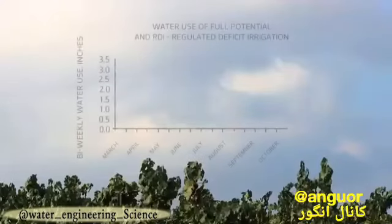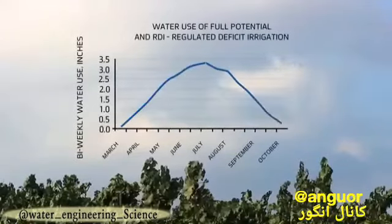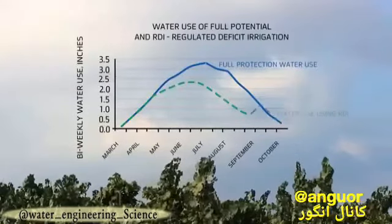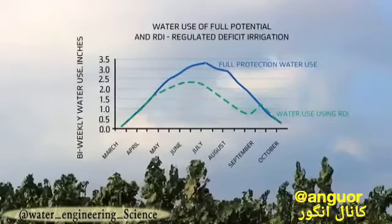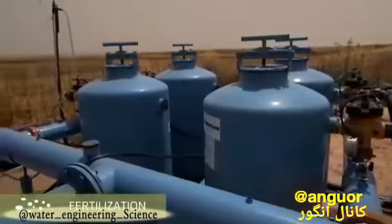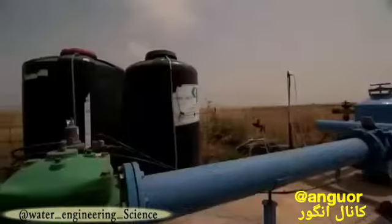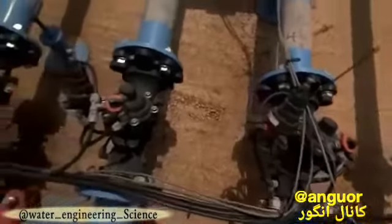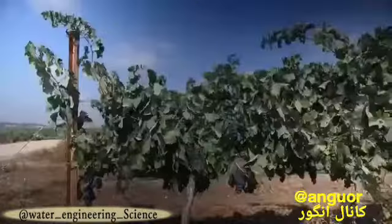The RDI, Regulated Deficit Irrigation process, provides a tremendous advantage to irrigation system users. Using this process, it is possible to control the water quantities at a high level of precision and thus obtain high-quality grapes. Fertilization is also carried out using the irrigation system, and it is crucial to the crop health. Products such as NPK, boron, zinc, and iron are very important to the development of the vine and are applied accurately and efficiently through the irrigation system.